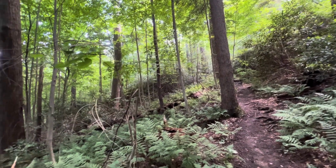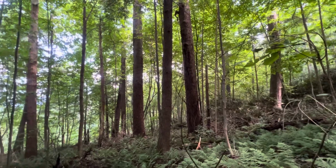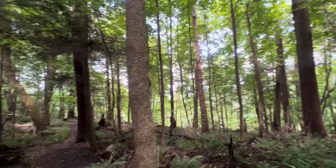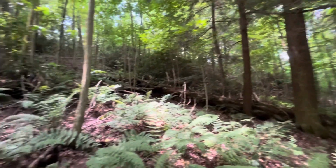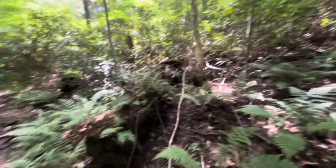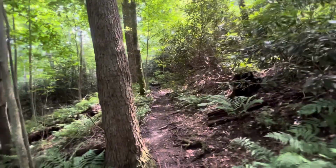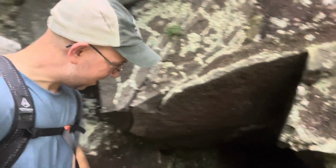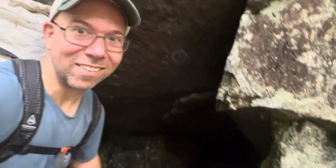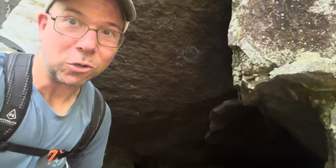In a stand of old growth trees, and the canopy's a lot thicker, so it's a lot darker in here. I'm over 3,700 feet, 3.5 miles in. Still have a lot more climbing to do. Check out this nice cave. Not really a cave, it's just a recess in the boulder. Still cool though.